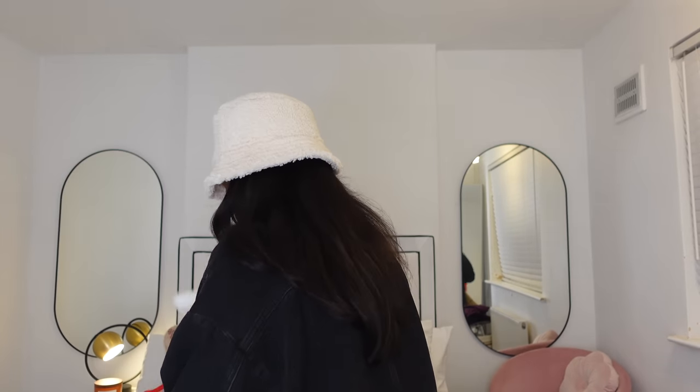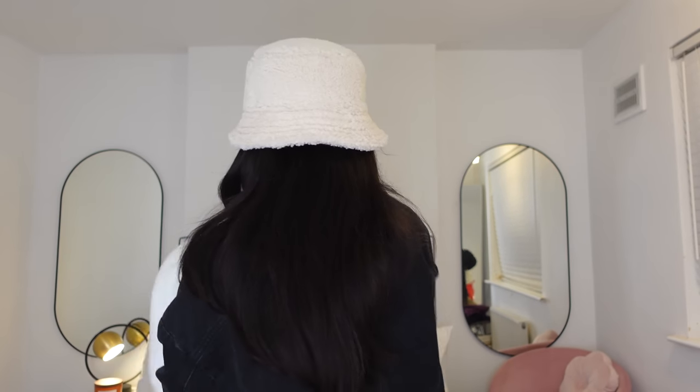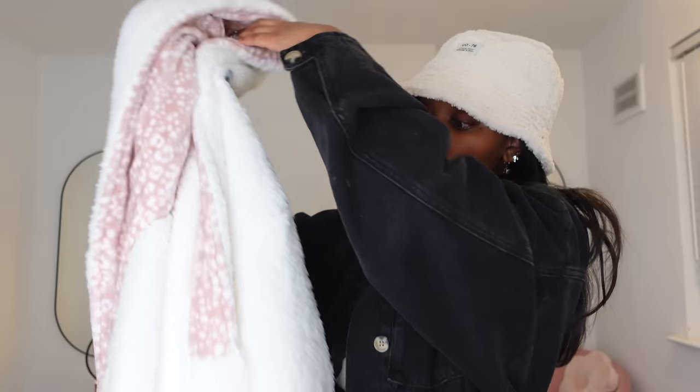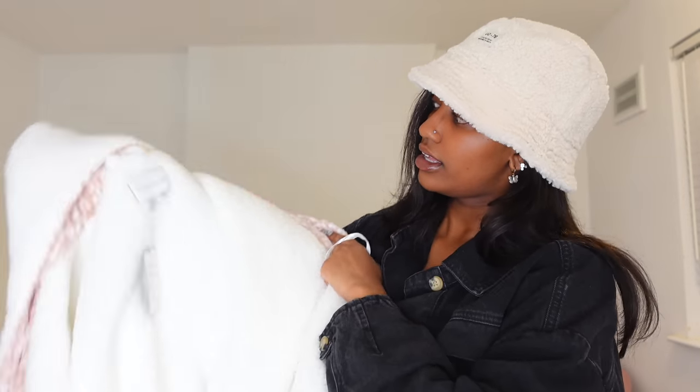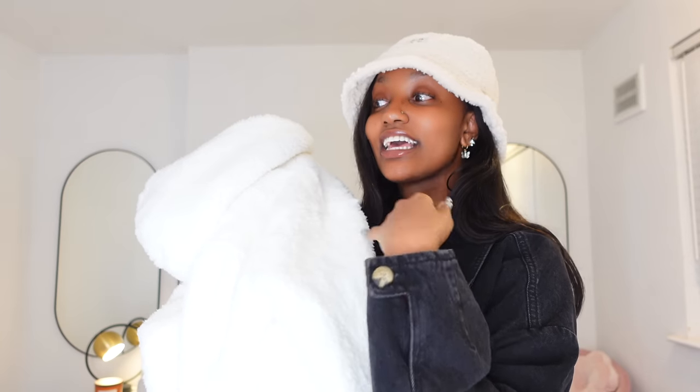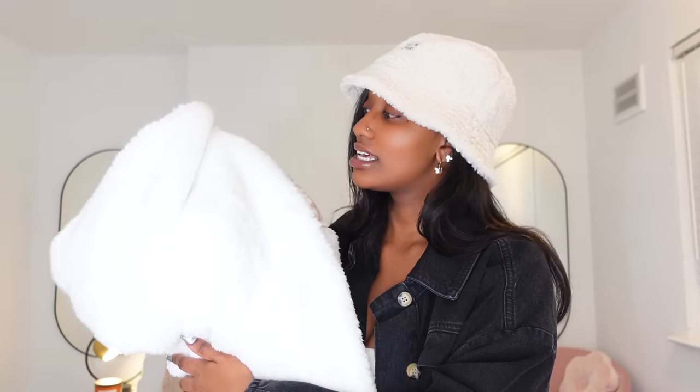And then the next thing I got was this dressing gown. Yeah, this is how it looks from the inside. It's a pink, it looks whitewashed on camera, but I got this because I was replacing the robe that I stole from my mom 2 years ago and I've never returned. So this one is for my mom because I took hers, but I'm probably gonna end up stealing this one as well. Hi mom.